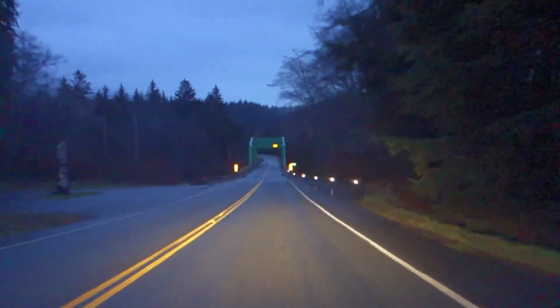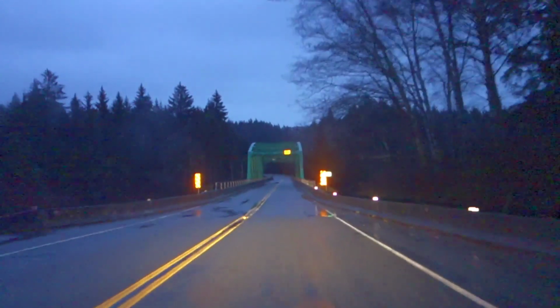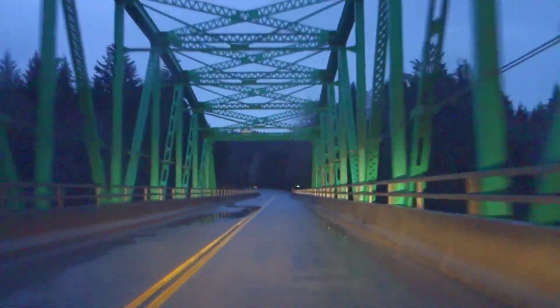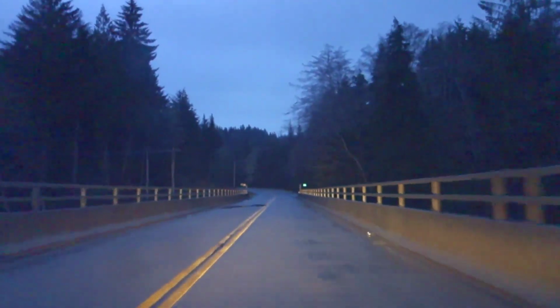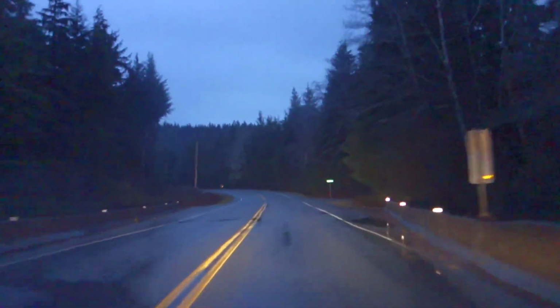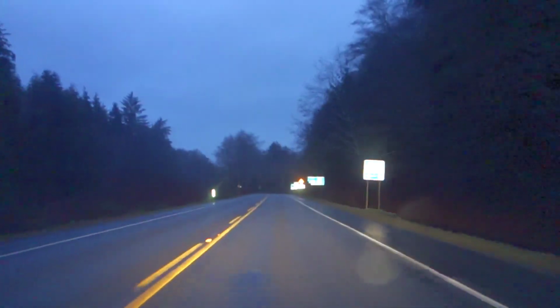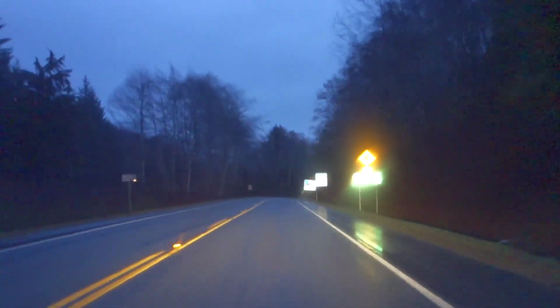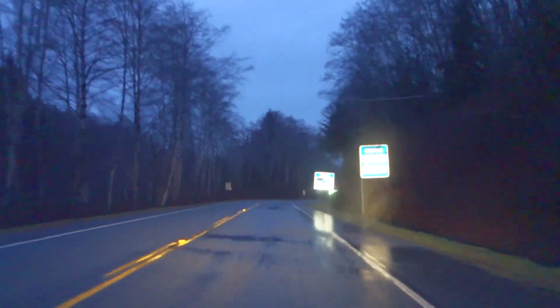Alright, here comes the Nimpkish Bridge. I like this one. It's a through truss bridge. Nimpkish River is what we're crossing. It goes to the Pacific Ocean, out of frame on the left side. It empties from Nimpkish Lake. Coming up on the left are our tourist recreation areas, Telegraph Cove and Alder Bay.